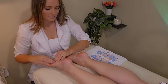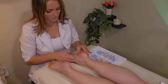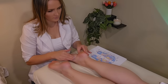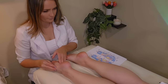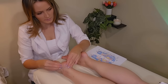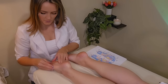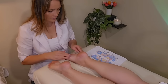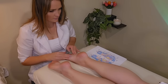All right. And we do have the saphenous nerve that supplies the medial border of the foot, which is right here. Do you feel that? Yes. Very good. And the other side. Yes. Okay. Then we have the sural nerve that supplies the lateral border of the foot. And I'm just palpating right here the lateral border of the foot. Do you feel that? Yes.